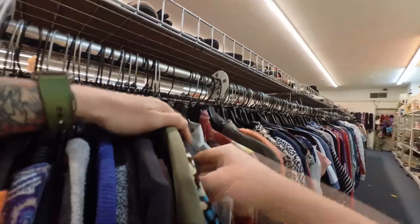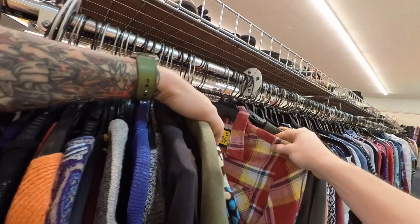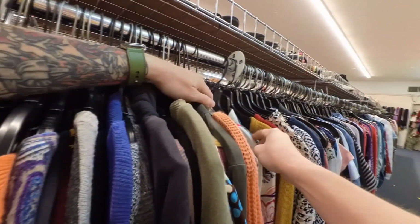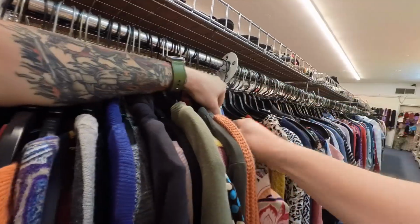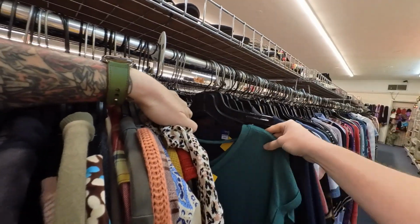The reason why I'm going through the clothes, which is not something I normally do at the store, is because I will show you how high they mark the prices up here. It's because they're doing a half-off sale. At least that's what I thought they were doing. I thought they were doing a half-off of all clothing sale, but I will find out later. That is a bait and switch, in my opinion, but we'll get into that later.